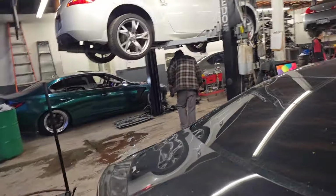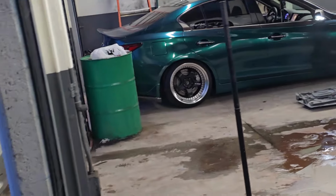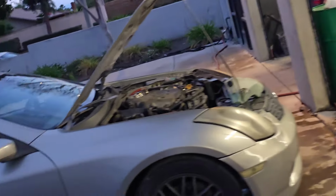This guy's always losing his Ecutek OBD tube. He's bought like five of them already. He keeps losing them.